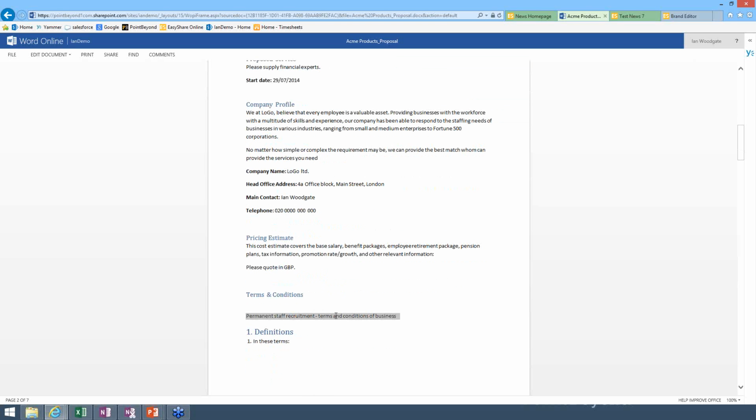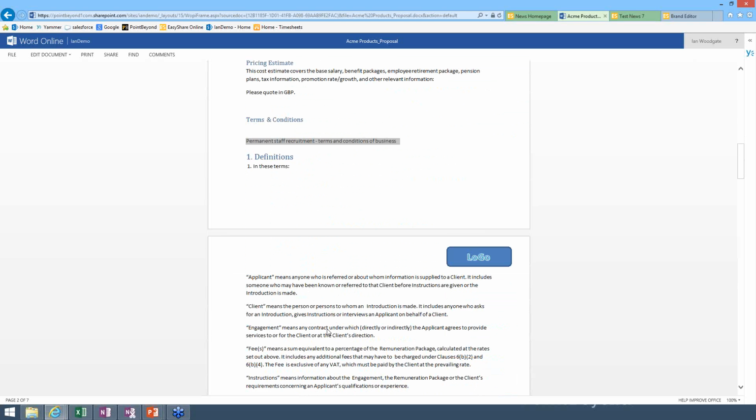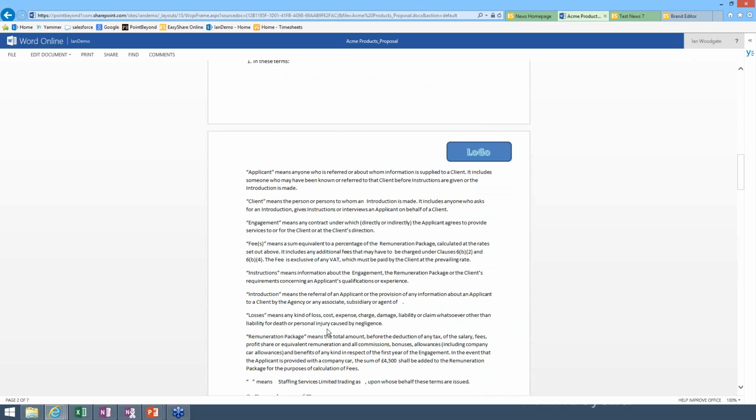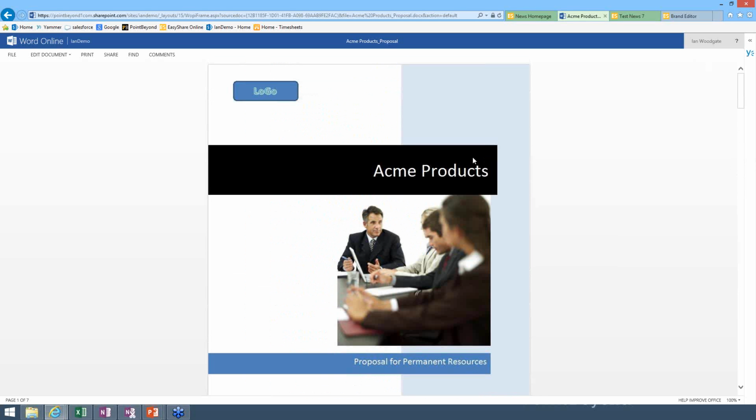So because I said this is for permanent staff, we've pulled in one set of terms and conditions of business. If it had been for temporary staff, we'd have pulled in another set of terms and conditions. So we're able to apply quite sophisticated and quite clever rules to deliver the document that we need. And if anyone's got any processes like that where you've got proposals to create or offer letters for employees or new starters to create, this can save a lot of time compared to what people typically do, which is they find the old one and they spend an hour or two hacking through it and trying to change it all around and make it right. This can really streamline those kind of processes and make them a lot quicker, and that's really why I like it. Got a couple of minutes.